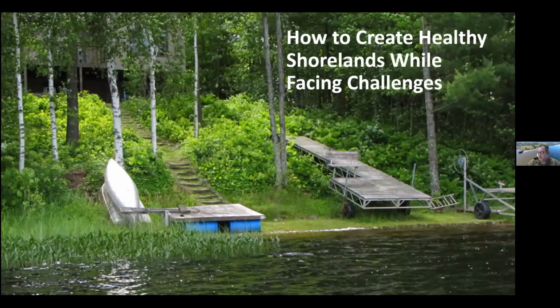Well, welcome to the afternoon session, the discussion panel: how to create healthy shorelines while facing challenges.